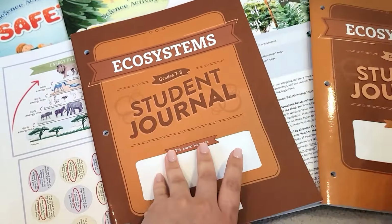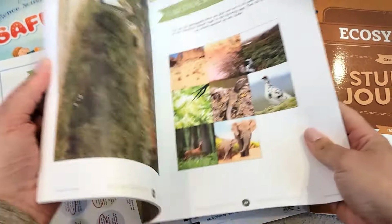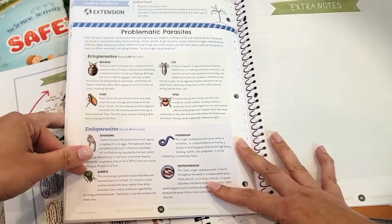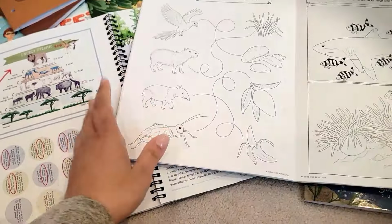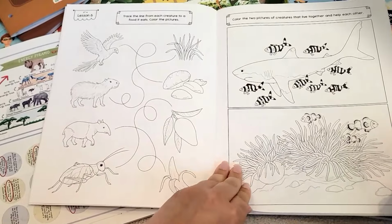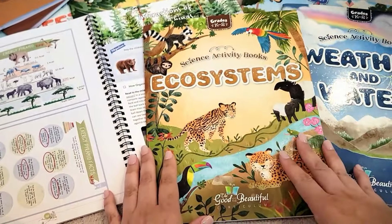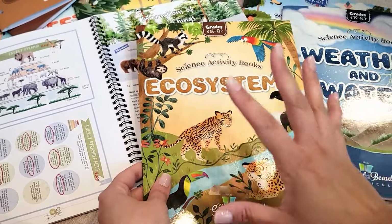And there's the student journal for grades 7 to 8. And they have extension activities as well that the child will do, okay? So you can see how you can incorporate all your kids of all ages as well. So you can see here very simple activities, wonderful activities that will keep your child engaged.